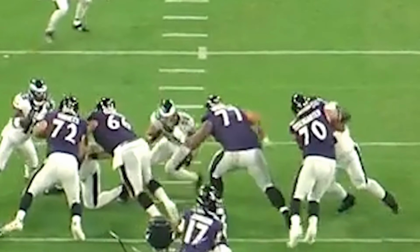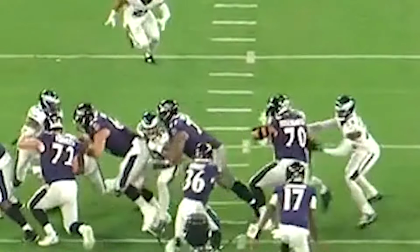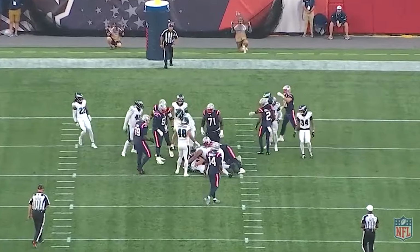But the most important thing he does is strike with the same foot and same shoulder. This is his most powerful position to strike from, and he's able to hold his gap enough to force the run to cut back. We see a similar A-gap run through from Bonney on a play against the Patriots, but this time it resulted in him slipping past the guard and stuffing the run.